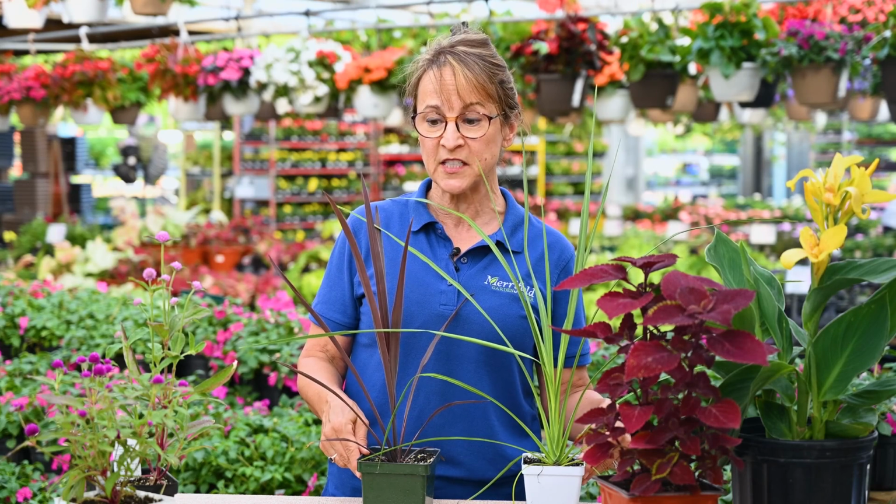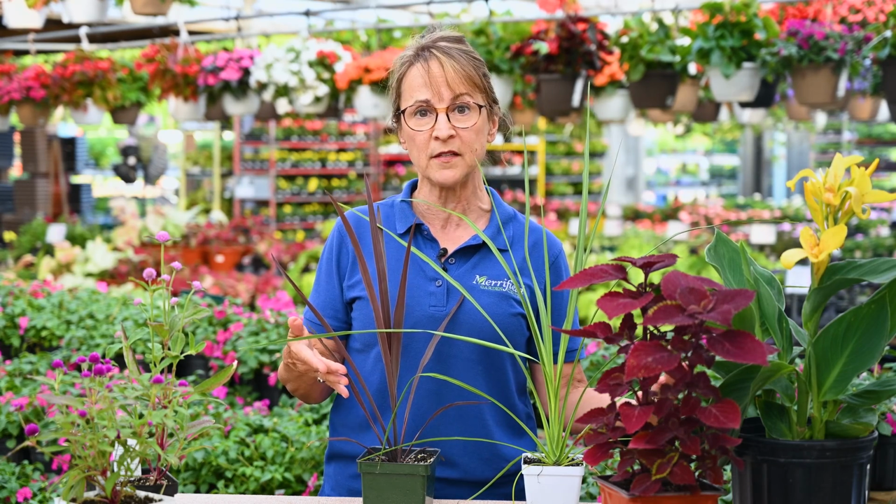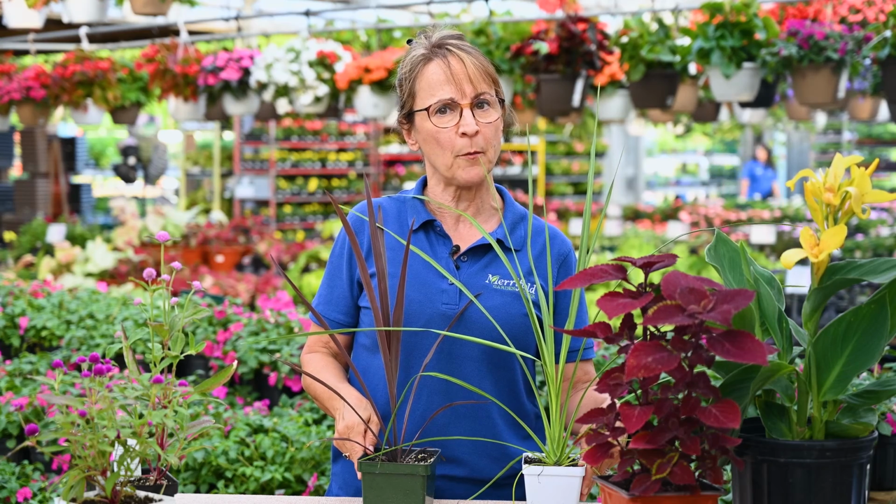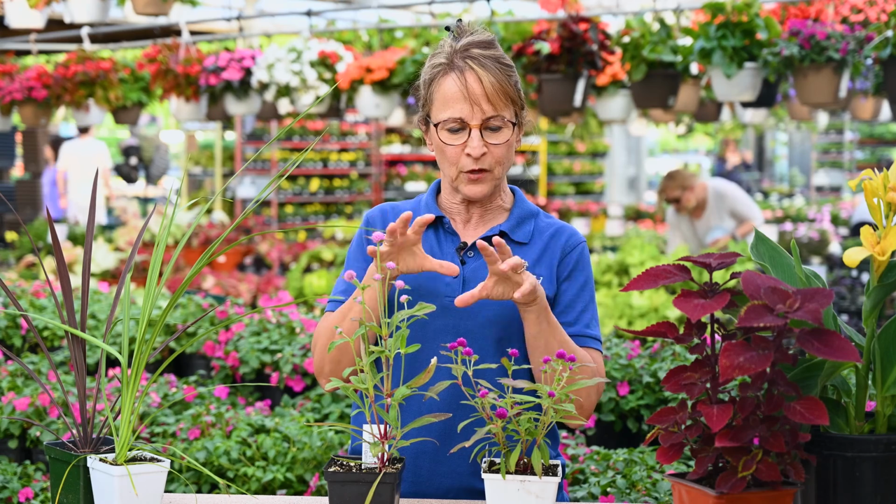Here's some ideas for a sunny location for a thriller. These are called Dracaena spikes. There's the green and the red. They're going to get to be about 3 feet tall and will be around until about Christmas time. So that's a nice traditional center for the middle of the pot. This is Gomphrena. It can be another thriller. They're going to get to be about 20 inches tall and add a little bit of whimsy to the pot. They're going to sway with the wind and really are a beautiful focal point for your tall one.